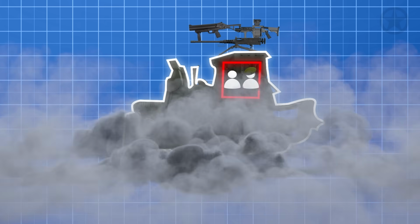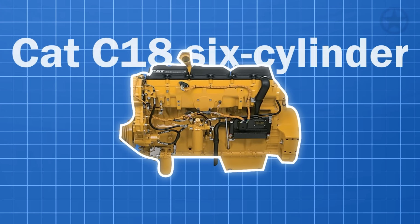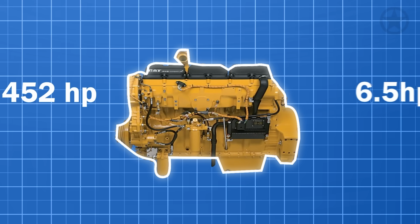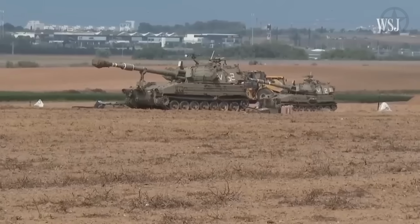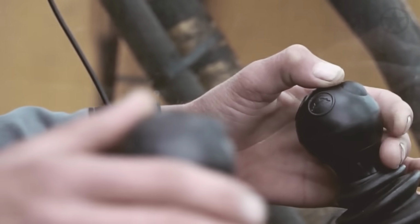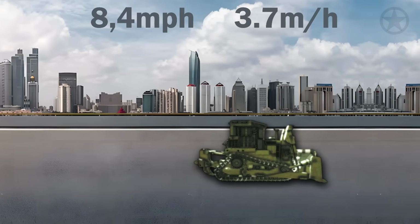With such a large, bulky vehicle, there certainly has to be a powerful engine underneath the hood. Powering this beast is a CAT C18 six-cylinder diesel engine with an output of 452 horsepower. This equates to a power ratio of about 6.5 horsepower per ton. While this is certainly not good enough for a main battle tank, it is quite impressive for such a heavily armored bulldozer. Depending on which gear the driver puts the D9 into, the dozer can reach a maximum speed of 6.8 miles per hour forward and 8.4 miles per hour in reverse.